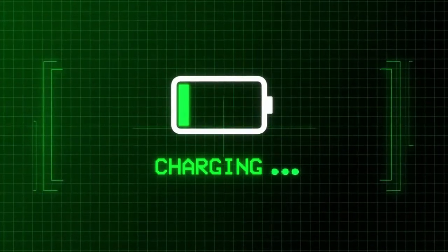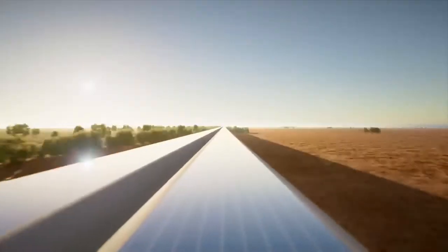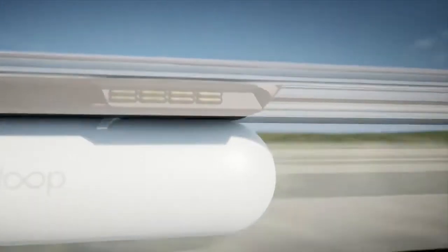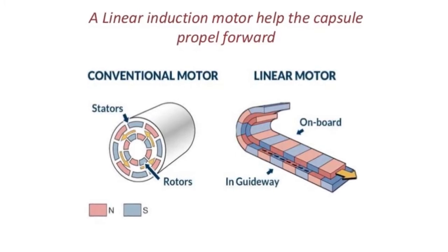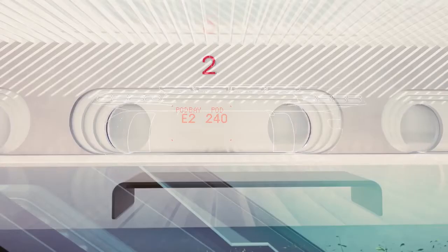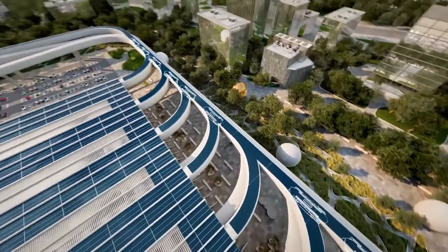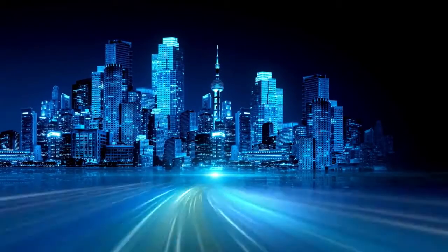There are a few different ways that the Hyperloop could be powered. One option is to use solar panels, which would collect energy during the day and then use that energy to power the system at night. Another option is to use a linear motor, which would create an electromagnetic field that would propel the train forward. The Hyperloop is still in the early stages of development and it will likely be several years before it is operational. But, if successful, it has the potential to revolutionize transportation.